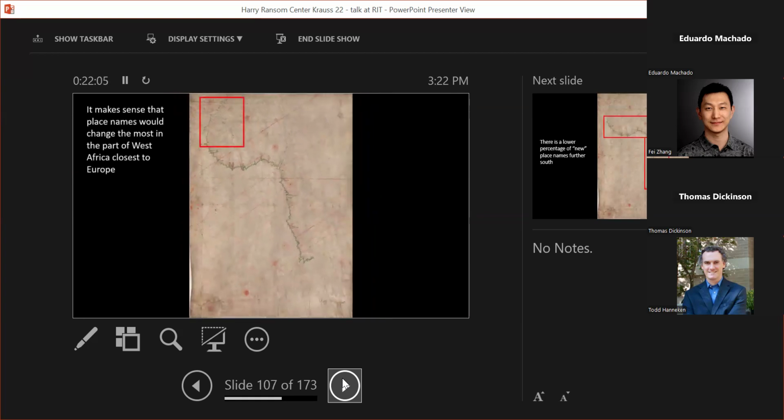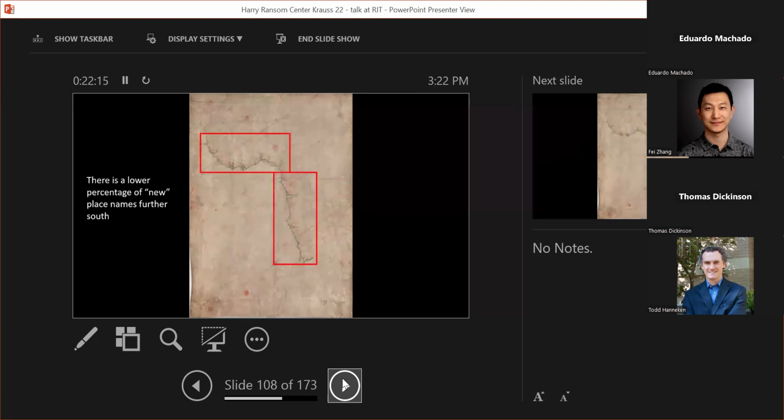At the same time, it's interesting that the percentage of new names on the map is higher in this portion than it is in the southernmost parts of the map. And perhaps it makes sense that the parts of the coast that are closer to Europe, that were easier to access, would change more quickly. It's hard to know.